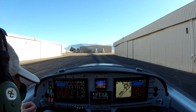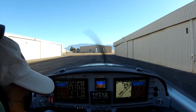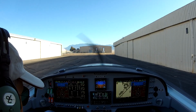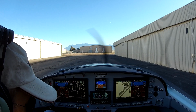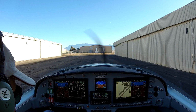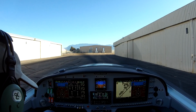In order to make this shorter, or hope that it is, I will talk to you at the hold short line. We'll do the takeoff, and right after that we'll probably just fly down there without a lot of video going until we get close to the approach, and then I'll come back on. So that's the plan. We'll see how it goes. So see you in a while.